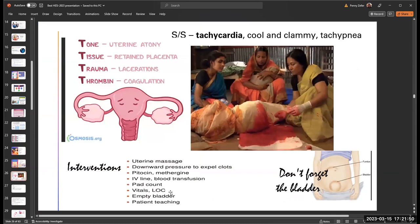So here's just another intervention for going into hypovolemic shock. Uterine atony from a retained placenta or some laceration or a blood clotting problem, okay? So a client that's going into shock because they've lost a lot of volume, it's going to be cool and clammy, pale, tachycardic, tachypneic. Okay, and this is true for anybody going into shock from blood loss. Those are the symptoms and signs that you'll see.